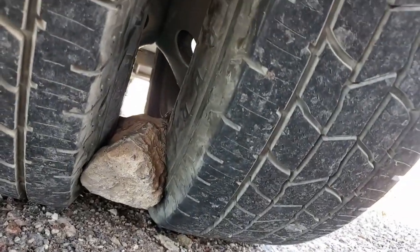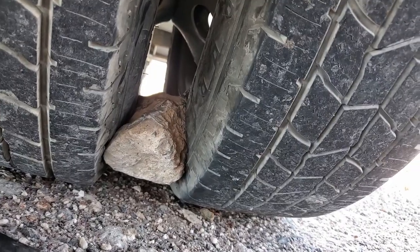Okay, decided to turn on the camera because you wouldn't believe this if I didn't show you. I got another rock in my duals. I went down a road that I'd never been down before off the highway to look for camping. And I got another one. I mean, how does this happen? Look, I mean, seriously, what the hell? What a day.